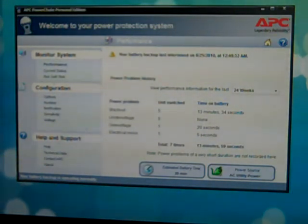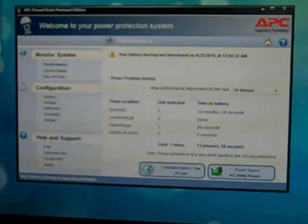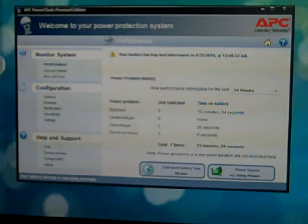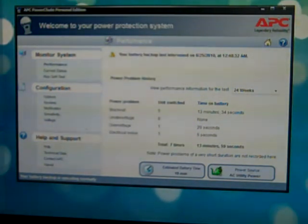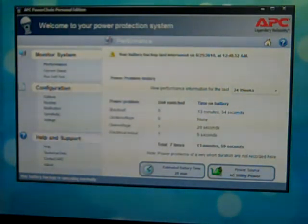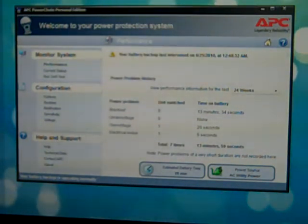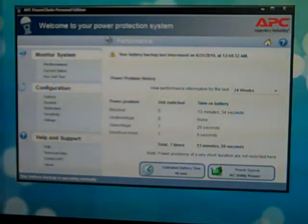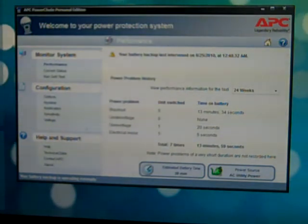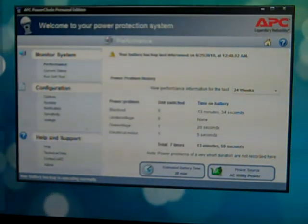It has seen 5 blackouts in the last 24 weeks, total time on battery of 13 minutes. It's had an overvoltage condition that lasted 20 seconds and a noise problem that lasted 5 seconds. And at the moment, it can provide a total of 19 minutes of battery time. If you think there's any possibility that your power might fail more than once, you might not want to push it quite to that 19-minute limit. Perhaps half that, and then if the power goes off, then comes back on but doesn't stay on long enough to charge the battery, you're not going to be in trouble the next time when the power goes off.